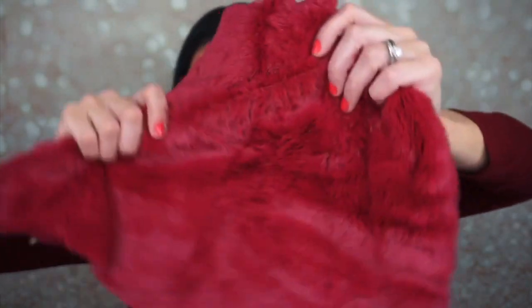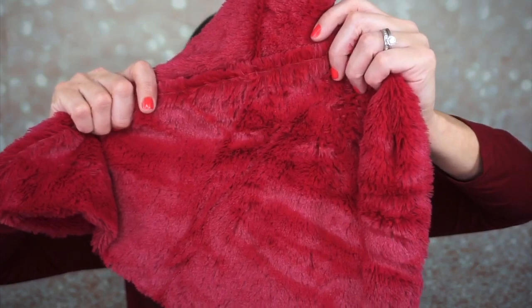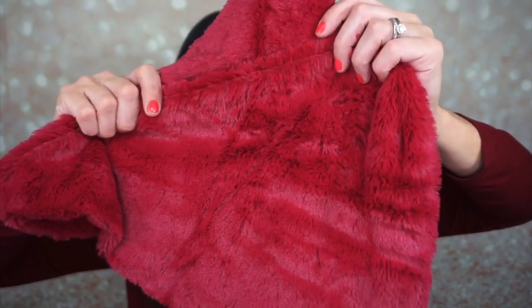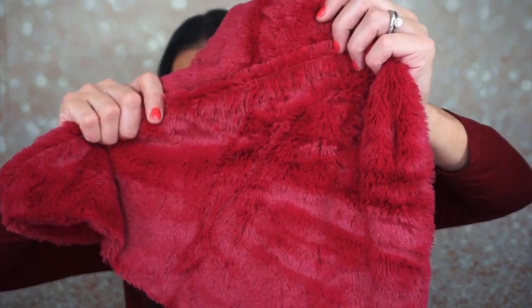The next thing is this. What are you? What is this? Burgundy faux fur infinity scarf. Oh, all right. It's actually really pretty. This says this retails for $23, available in black, gray, ivory, and burgundy. Luxuriously soft and indulgently cozy, this vegan fur infinity scarf promises to add a touch of elegance to your fall or winter ensemble.